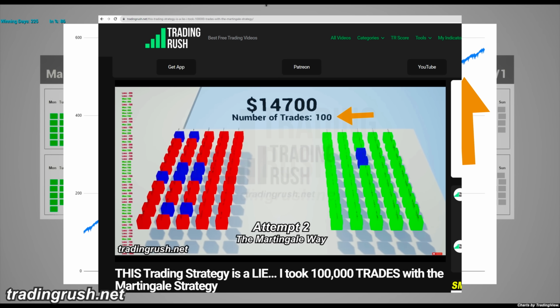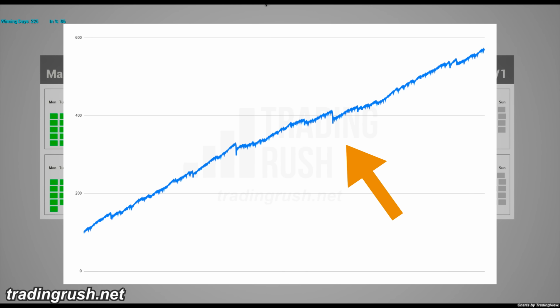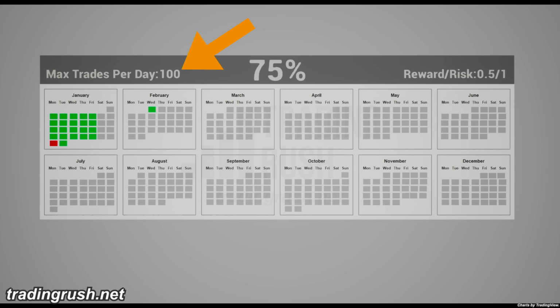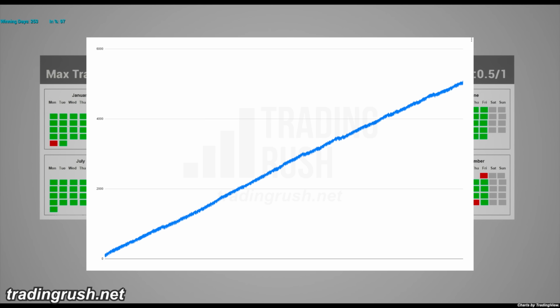From previous experiments, I know that the martingale strategy is bad in the long run. Here, it made a profit in a year, but I wanted to see after how many trades it would blow up the account. So I set the maximum trades per day to 100. But even after 26,000 trades, the martingale strategy didn't lose money. It turned 100 into more than 5,000.